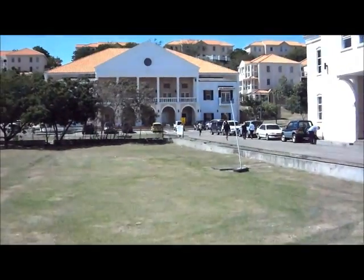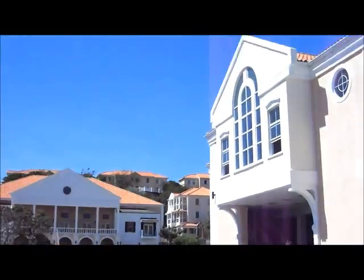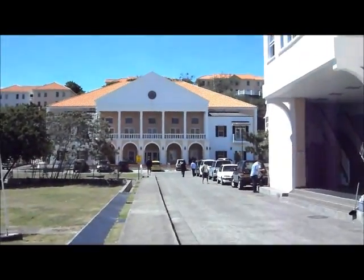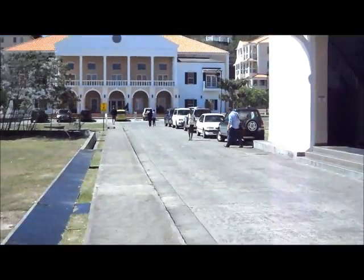Over there's Charter. That's where the histology labs are, as well as the mailboxes and the bank. So, gonna skip over a bit.